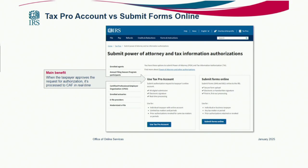It's important to remember that Tax Pro account is different from Submit Forms 2848 and 8821 online. One is easy, one is hard. One is fast and one is slow. But you can compare the 2 options on irs.gov. The main advantage of Tax Pro accounts is once your request for authorization is approved by the taxpayer, it's processed to CAF in real time. You don't have to wait like you do when you submit Forms 2848 and 8821, or when you send the forms by mail or fax.